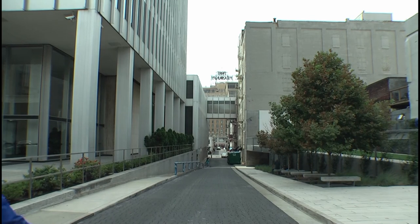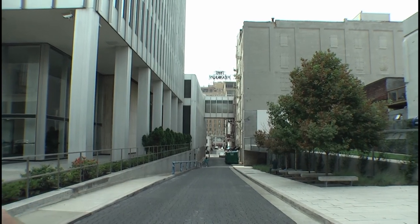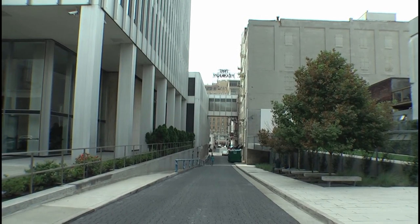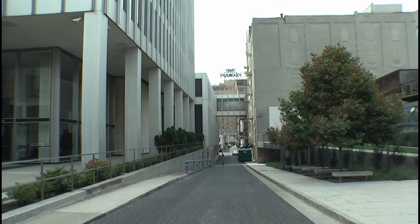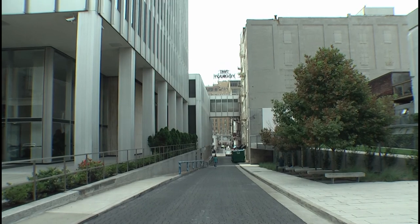Not a lot of streetscape. This Burger King used to be here back in the 80s and 90s, as I recall. And I think before that time, this is where might have been one of the original locations of the Cupboard restaurant, as they moved over to Monroe later on.